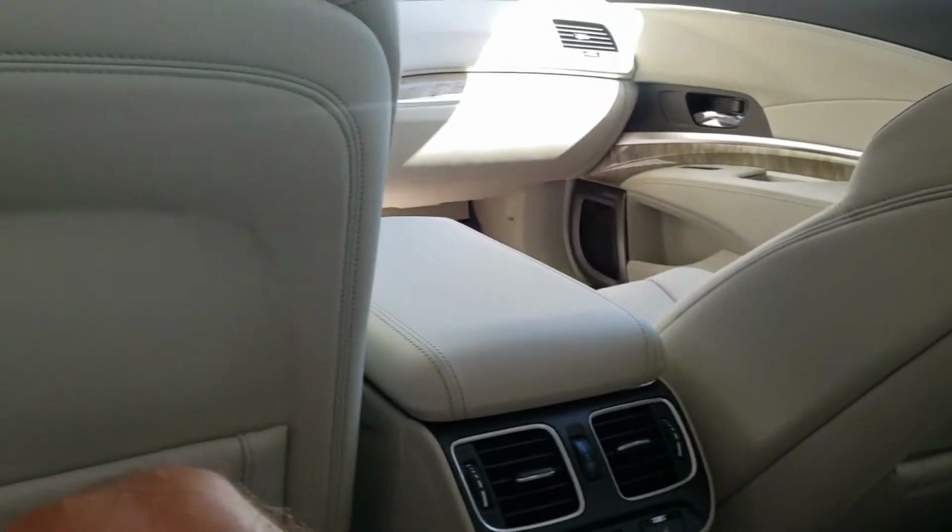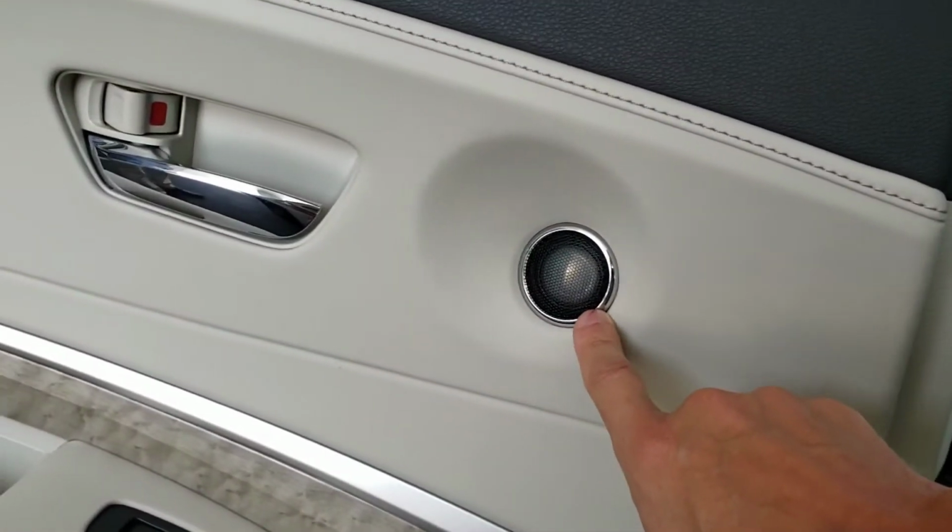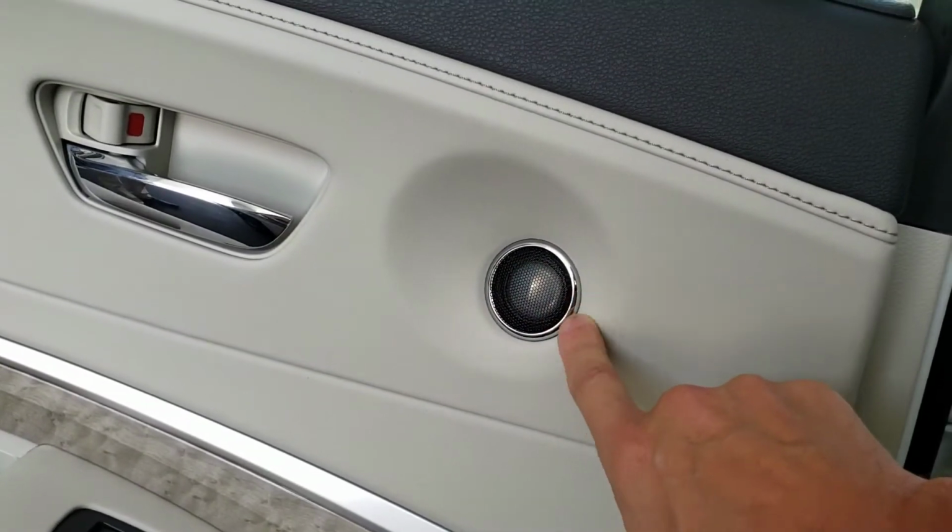Which is very important for Florida. Heated seats for Florida. Ventilated seats are very nice. Yeah, I'm spoiled. I have ventilated seats in all my cars. Little things like that catch my attention.